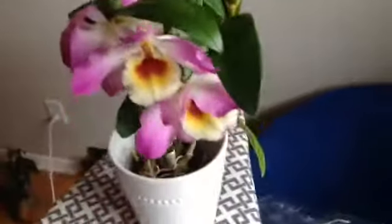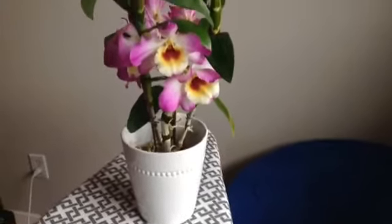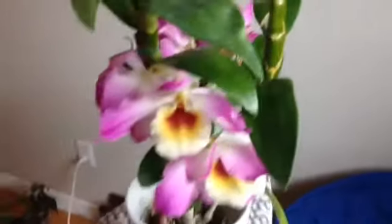And I'm happy it was only 25 and not 35 like the Cattleya. And also it came in the decorative pot. The Cattleya had a very small black pot and no decorative pot. So this was definitely a deal for me. And I look forward to caring for it.